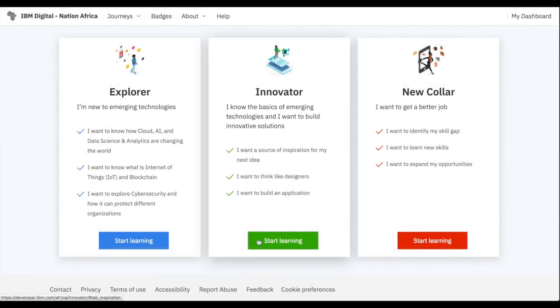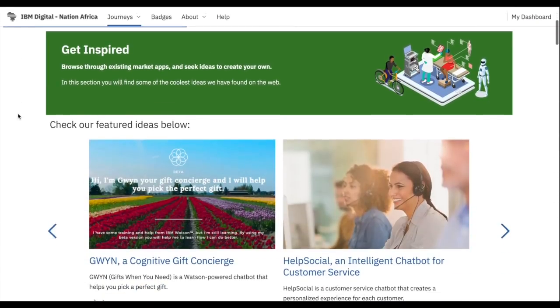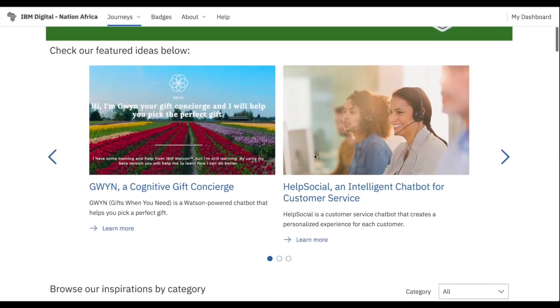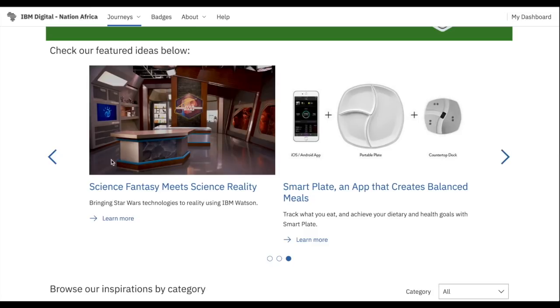The Innovator journey is designed to help accelerate innovation and enable would-be innovators, startups, entrepreneurs, and practitioners to bring their ideas to life. There are 3 steps in the Innovator journey: get inspired, design, and build. The Get Inspired section features ideas that you can get some inspiration from before creating something of your own.